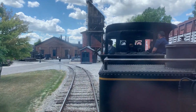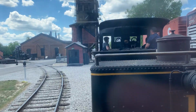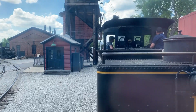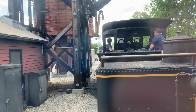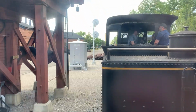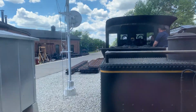And that brings us to the heart of our Railroad Junction District. Just up ahead, our Detroit, Toledo, and Milwaukee Roundhouse, where we repair and maintain our 3 coal-fired steam locomotives. Originally built in 1884 in Marshall, Michigan, it was recreated here at Greenfield Village in the year 2000, using elements from the original building.